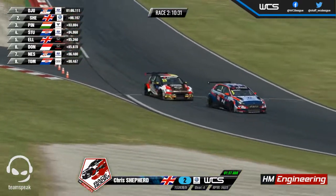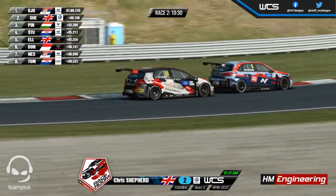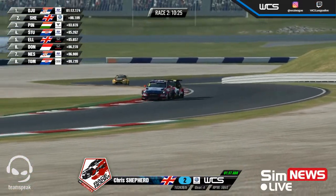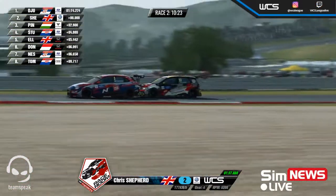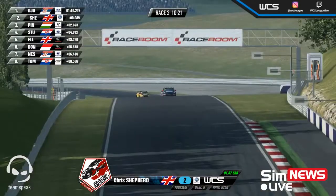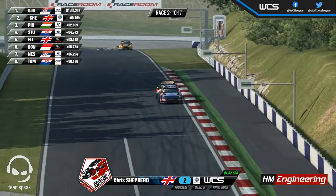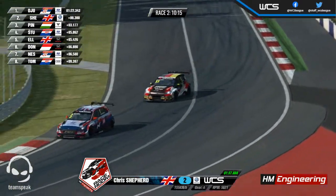Meanwhile, championship leader Stulic is only in 4th position so far. He will certainly be hoping for a podium by the end of this. Of course, he extended his championship lead in race 1, but this championship is just so close you can never be safe. And no one here has a safe buffer just yet.